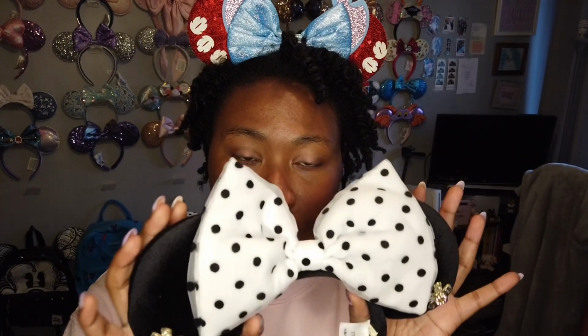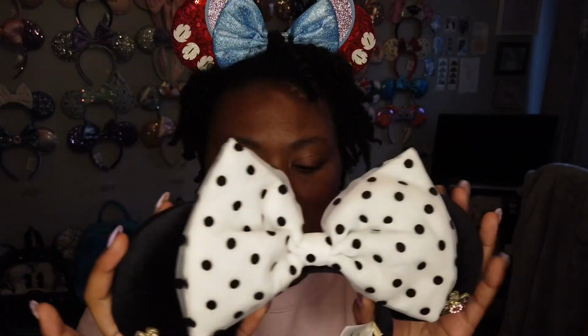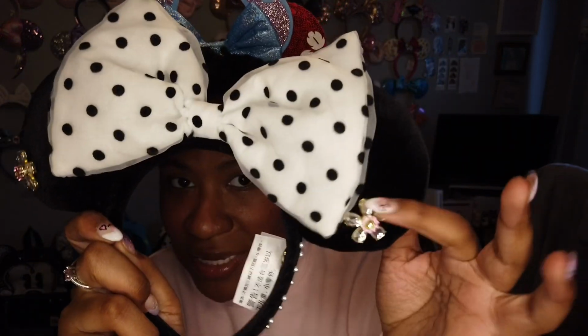I don't even know. Next are my next favorite Bauble Bar ears, which I wore this most recent Disney trip. They are the classic black and white polka dot ears, again from Bauble Bar, and they have pearls going down the side of the headband. Very classy, very elegant. And they've got little gem accents. I love these ears. These are very good staple ears.